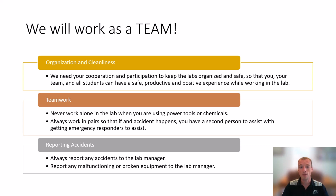It's important that we never work alone in the lab, especially when working with power tools or chemicals, so that if an accident were to occur, you're not left alone to deal with it. Always work at least in pairs so that when the accident happens, someone can get emergency response while you deal with the imminent situation. If you do have an accident, and accidents happen, make sure that you don't try to cover it up or hide it, but make sure that you let us know. Reach out to the lab manager. If it's an emergency, then call 911 and get a hold of campus fire and police. Please report any malfunctioning or broken equipment that might be a safety hazard to the lab manager as soon as you can.